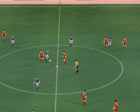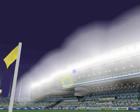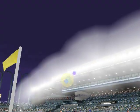And it's all over. The game ends in a draw. These two teams looked as if they were playing for a draw, and they got what they wanted.